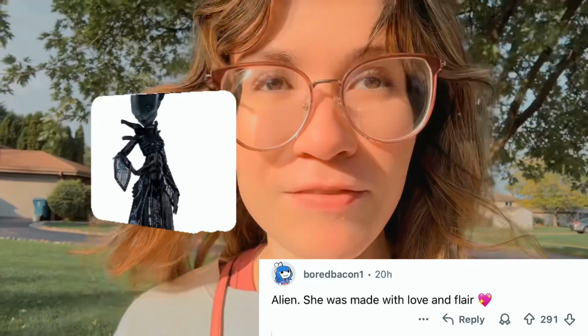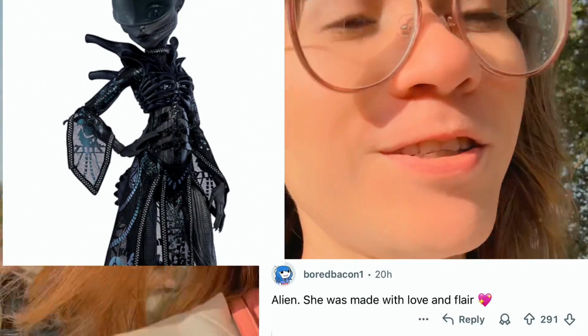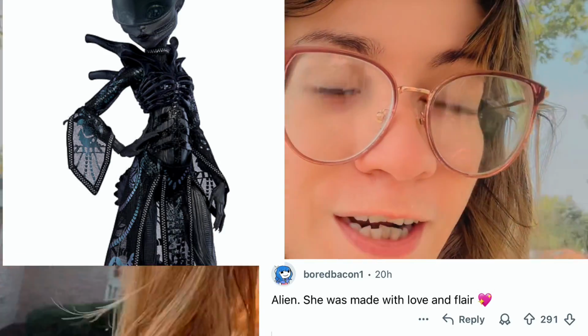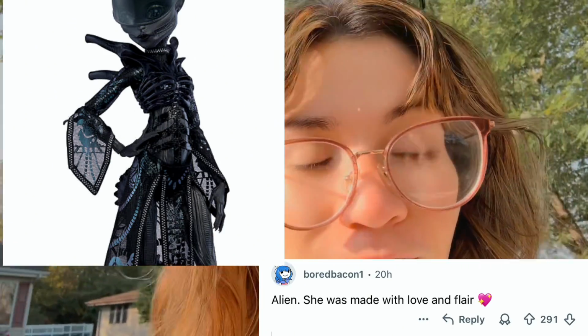In any case, let's read some of the comments of what people are saying in regards to the collector releases and which are their favorite. So first we have Alien. They said that doll was made with love and flair. So the xenomorph doll they're talking about, I do have to agree was very detail oriented. It was a very, very good doll.